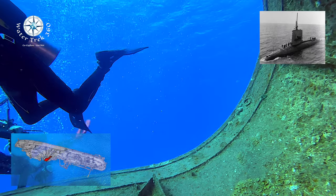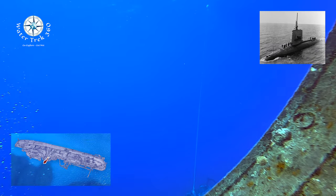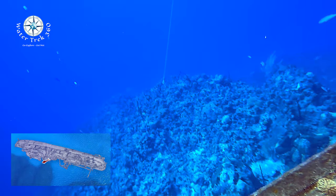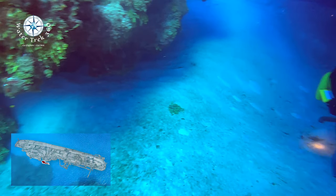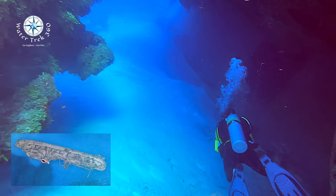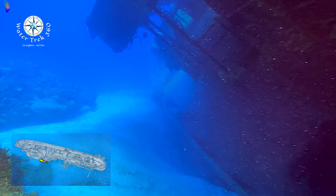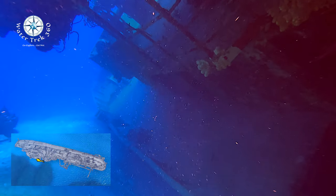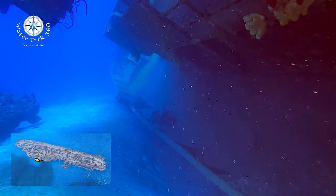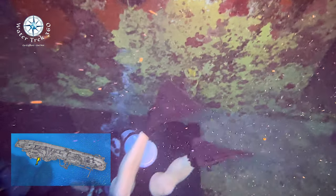From May until August 1968, the Kittiwake was part of the search operations for the missing attack submarine USS Scorpion, the SS 589, in the mid-Atlantic. Once out, we again headed forward, re-entering behind the forward bridge.